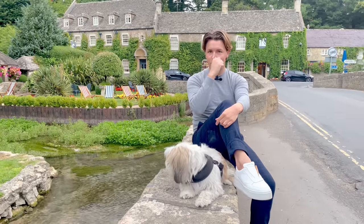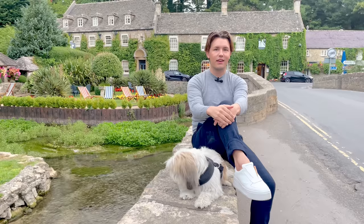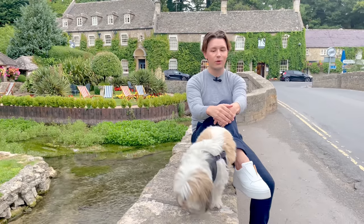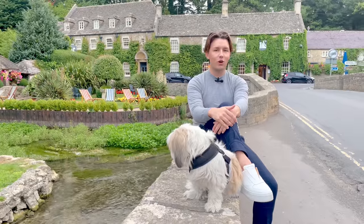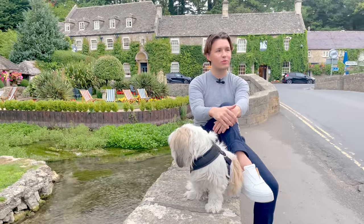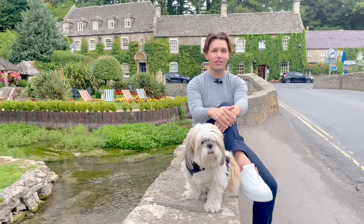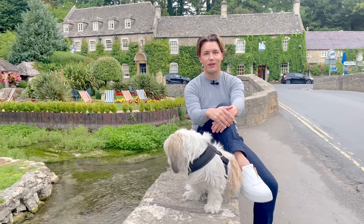This pub here is called The Swan. They do amazing food, so it's a really great place to come for a day, have a little bit of a bite to eat and a drink, and just walk around this stunning location. I really wanted to show you this because it is a real typical Cotswolds village, which is just naturally beautiful, stunning, and unlike anything you really see anywhere else in the UK. So it is a very typical Cotswold village. So I thought it would be fun to share it with you now.